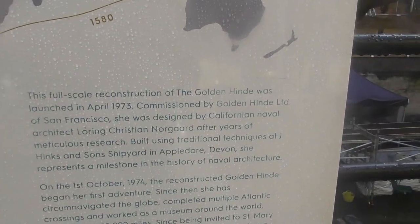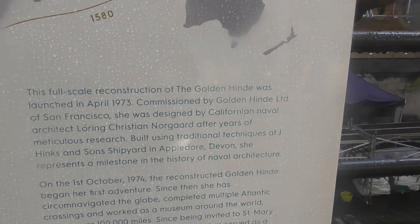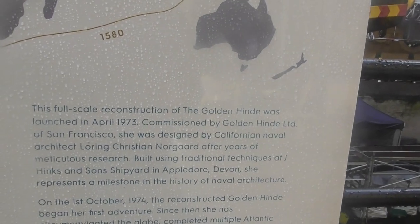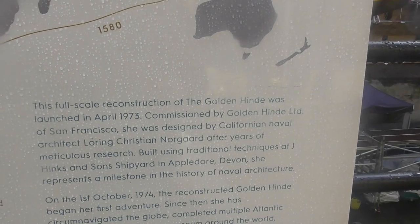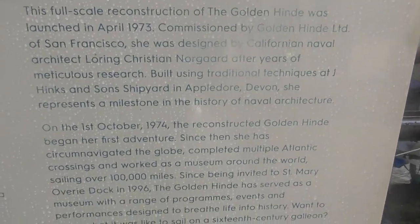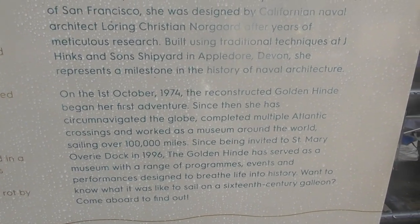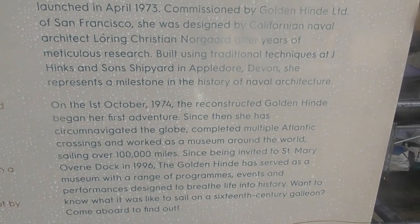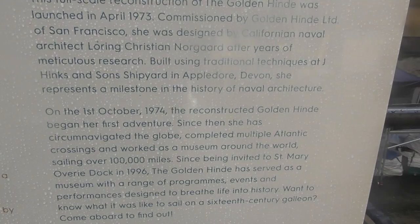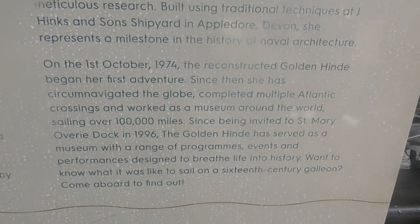So, this full-scale reconstruction of the Golden Hinde was launched in April 1973. She was designed by California naval architect Loring Christian Norgaard after years of meticulous research, built using traditional techniques at Jane Hinks and Sons Shipyards in Appledore, Devon, which represents a milestone in the history of naval architecture. On the 1st of October 1974, the reconstructed Golden Hind began her first adventure. Since then, she has circumnavigated the globe, completed multiple Atlantic crossings, and worked as a museum around the world, sailing over 100,000 miles. Since being invited to St. Mary Overy Dock in 1996, the Golden Hind has served as a museum with a range of programs, events, and performances designed to breathe life into history.